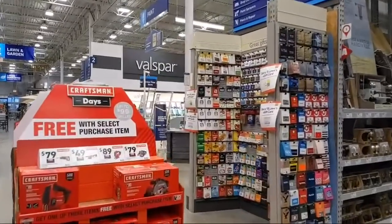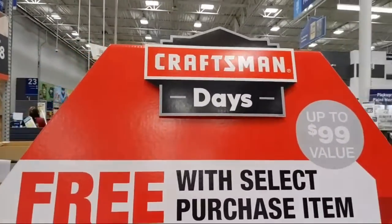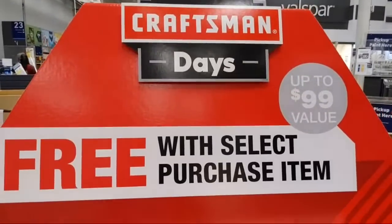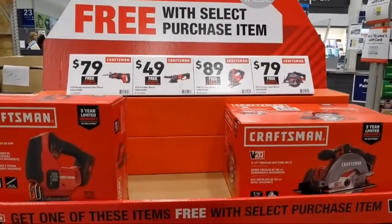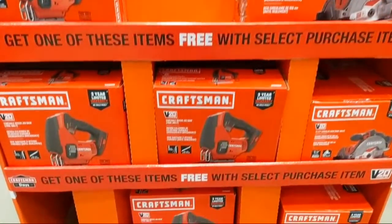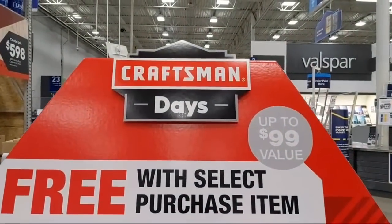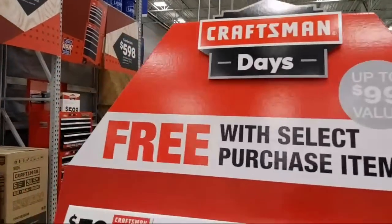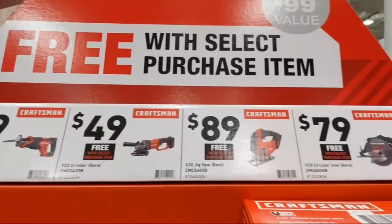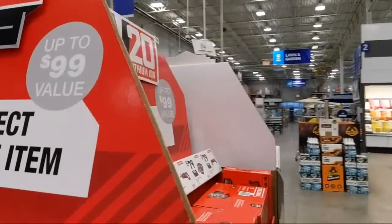Here's the thing. I don't know if they've just sold down at this point, but here's the thing. Do you think that Lowe's wants to run with Depot? Do you believe that Craftsman wants to compete with Ryobi? I think that all you need to know is Lowe's is running Craftsman days, okay? Up to a $99 value. I'm not going to take too much time going over it because I've gone over it at length. I'll show you what your options of free bare tools are.